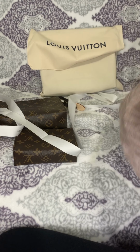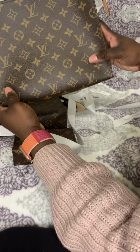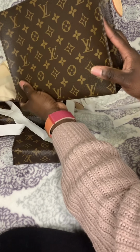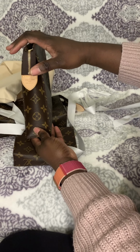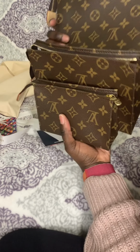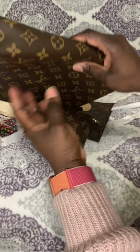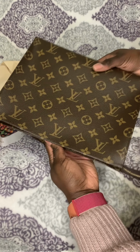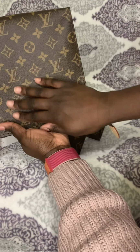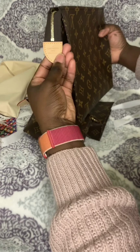Anyways, because this is so coveted, the resale price is higher. But this is the Toiletry 26. You guys. And this is made in France. So I got 2 pieces made in Spain, and I have 1 piece made in France. And anybody who knows about Louis Vuitton knows that normally their canvas print for their toiletry pouches is just 1 canvas print. So it'll be front facing this side, and it goes upside down on this side. And this is fresh.